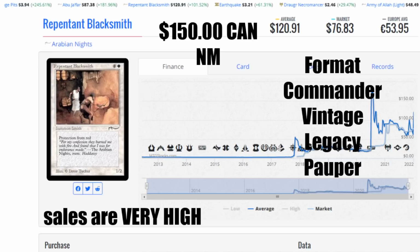But the sales are high, guys. There are a couple of people buying this card out. It's something to really keep your eye on. If you have a copy, I definitely wouldn't sell it because cards like this, Arabian Nights, original printings like this, they're never coming back. It's just something to hold on to. It's original. Keep it in mind.